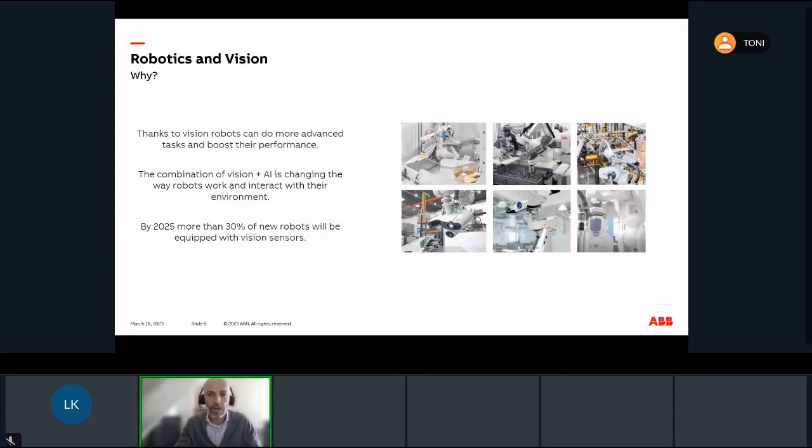Some background before starting with the buzzwords: why use vision in robotics today? A simple sentence is that thanks to vision, robots can do more advanced tasks and they can boost their performance. Thanks to vision, robots are not essentially blind and we can perform more complex tasks. The combination of vision and AI, by the way, is changing the way that robots interact with their environment. We are not limited to pick and drop from fixed positions. We are not limited by the must of using complex fixtures. So we can have more variability in the environment, but we can also help the robot understand its surroundings in terms of safety, or understand the correct position to pick and drop an object.